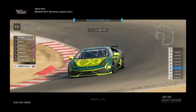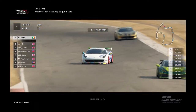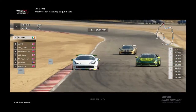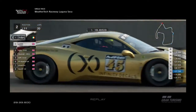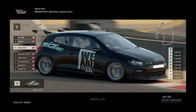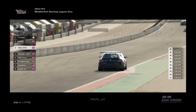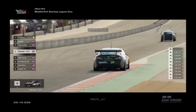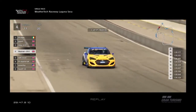Very unfortunate for Dave. He's still on lap 19, so Raffo coming round, he's going to unfortunately lap Dave. Dave moves out of the way. Gold's right behind him. He's going to try and get past Dave now as well. So AD, he's coming round the last corner, and he's in 3rd place. But here comes Marshall. He's just coming out the exit of the last corner. It's going to be close. So we're going to head on to the final lap now for these cars.